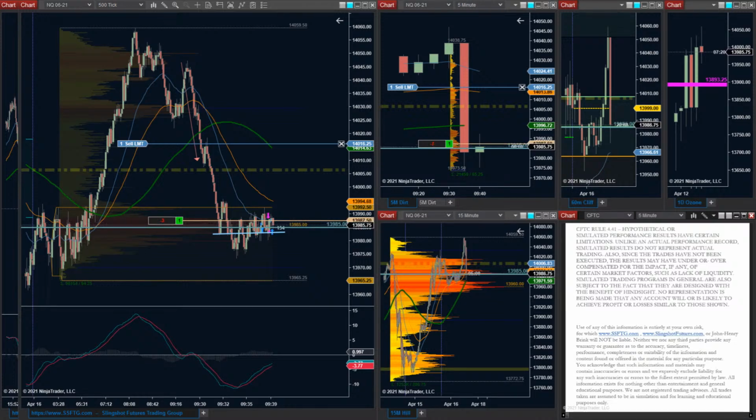And it seems like buyers want to accumulate this area. And we know what the Nasdaq likes doing when they're trying to accumulate an area. 7 bajillion ticks down. Bulls back up. Really strong bull bar. They've got to follow through.